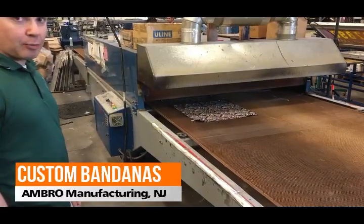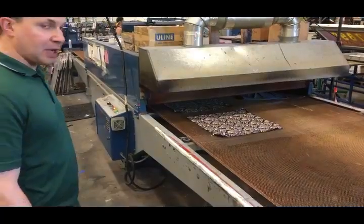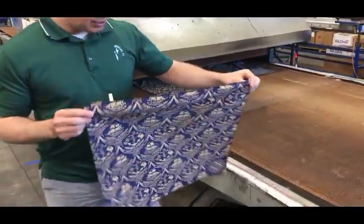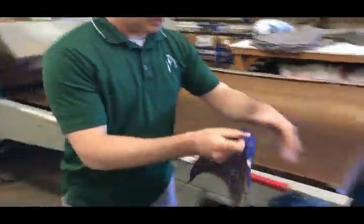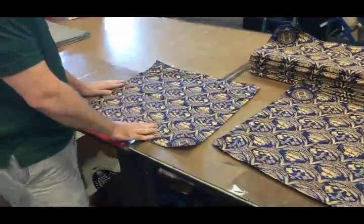Alright, so here we are at AMBRO Manufacturing in Flemington, New Jersey. Today we're printing 22-inch by 22-inch premium cotton bandanas. These are navy blue bandanas with a single color gold print. These are premium bandanas, and as you can see, we're doing a complete edge-to-edge printing.